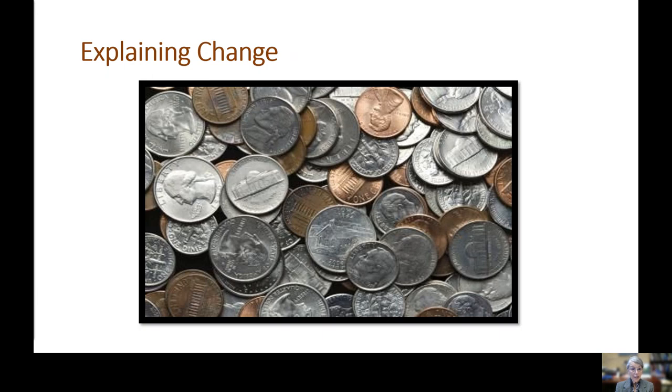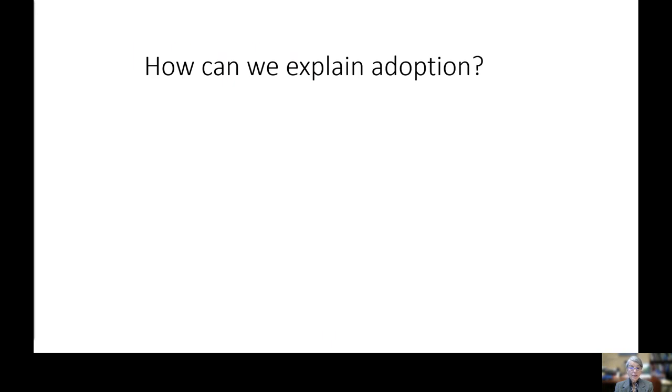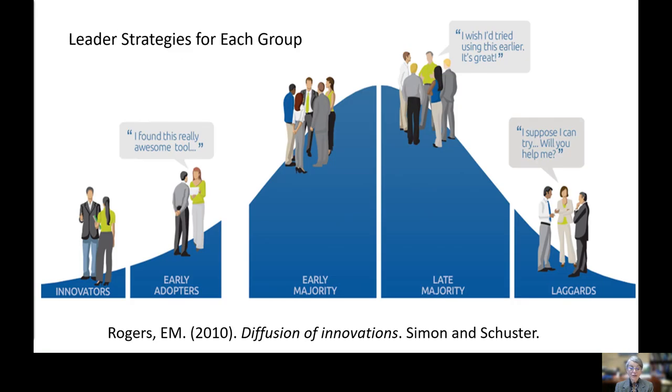Again, we're trying to explain change. How do we explain change? There are a number of ways to do it. Let's look at the idea of adoption of an innovation. And I know that you've heard of Everett M. Rogers and his theory of diffusion of innovation. It's the most quoted in the field of implementation and evidence-based practice.